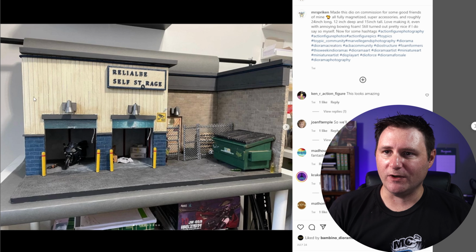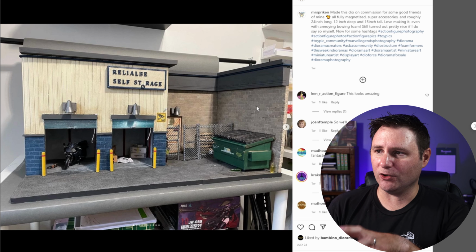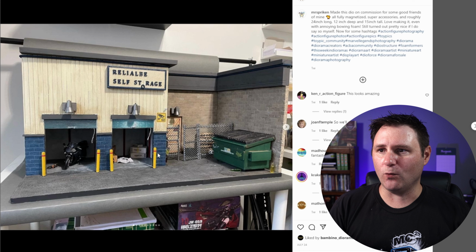So number one, we've got the vertical kind of siding style here. We've got some blue brick. We've got regular grayish brick. We've got a top cap. All of this brings it together to look like a full-on back alley kind of work area.